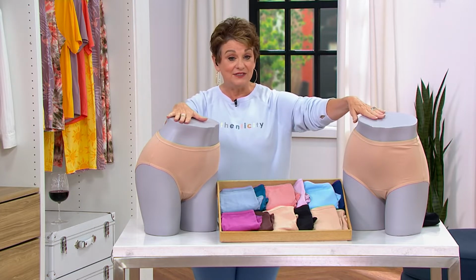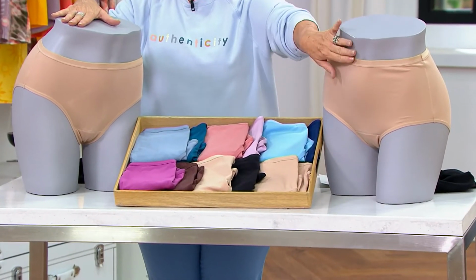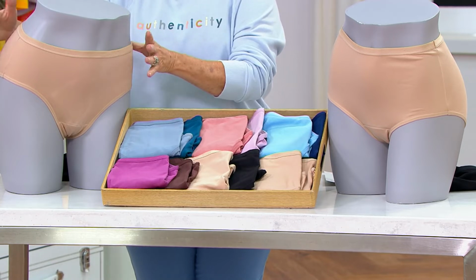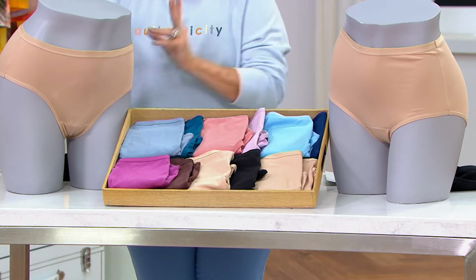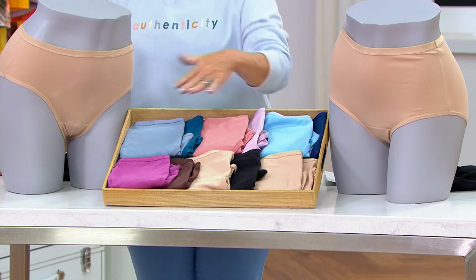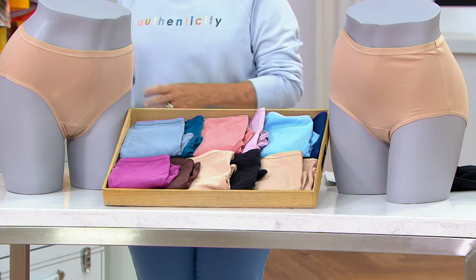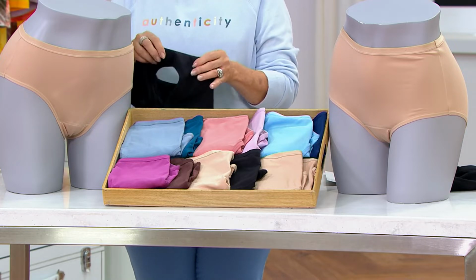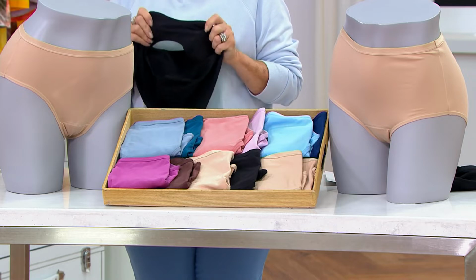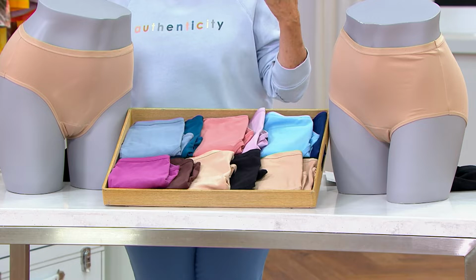Now, the only thing you have to decide, and you're getting 2 of them, is do you want it in the brief, and that's going to come up a little higher and give you a beautiful leg opening, or do you want it in the hipster? That's a style that I think a lot of us love. You're getting 2. I want to take you through the colors because these are not coming back in stock, and we've sold over 6,000. This is not something that will feel bulky or irritated next to your body in that crotch panel. It's actually really soft and easy, and then you just launder it and put it on your body again.